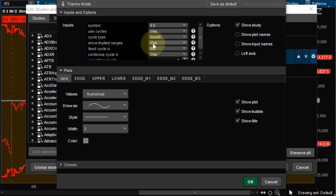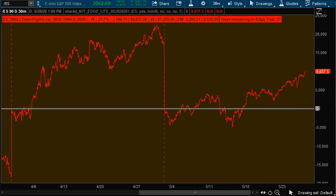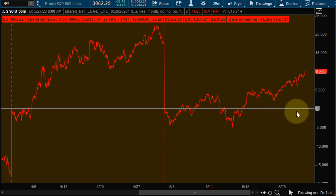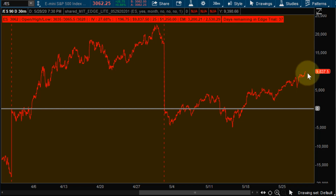Show implied ranges. Implied ranges, you don't have to use this. I think you're going to want to, but let me show you how it looks without the implied ranges. Without the implied ranges, it's a chart. It's just like any other chart. But it's not just like any other chart, because if you were to buy one S&P future at the beginning of your cycle, this is on a monthly cycle, so we're going to the beginning of the month. If you were to buy one, you would be up $9,837. If you would have sold one, you would have been down.